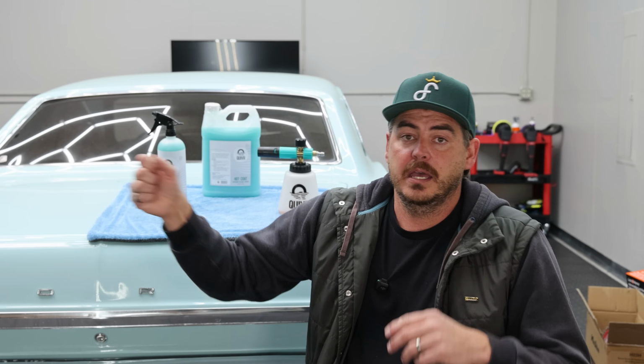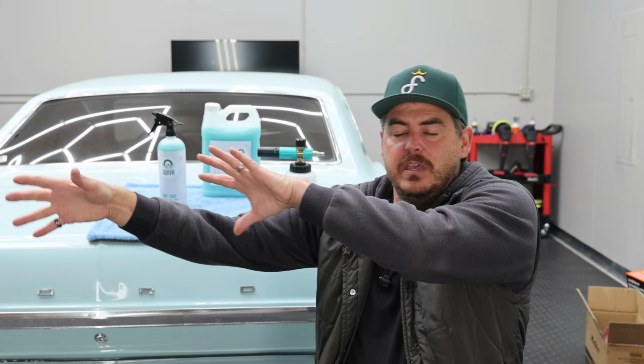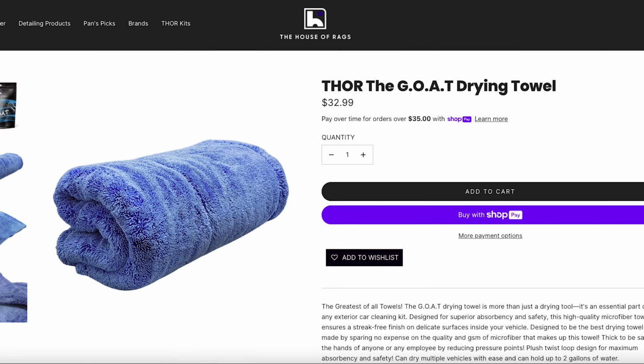My personal favorite way to use this is kind of a two-step method. I wash the vehicle, get it all done, do my final rinse, spray the product on, rinse again, then I go and dry. So I'm not technically using it as a drying aid, even though when I rinse it, that's spreading the product and getting all the excess to come off. Then I'll use my drying towel and clean everything up. The Goat towel from the House of Rags, phenomenal towel, guys. Definitely check that one out. I love it. Super plush, twist loop towel.